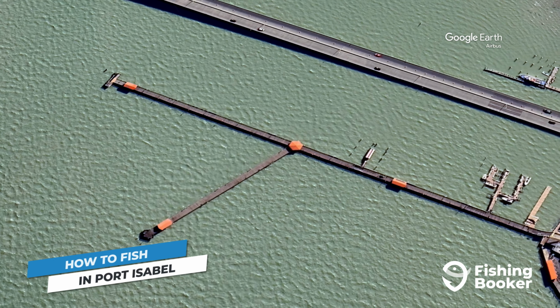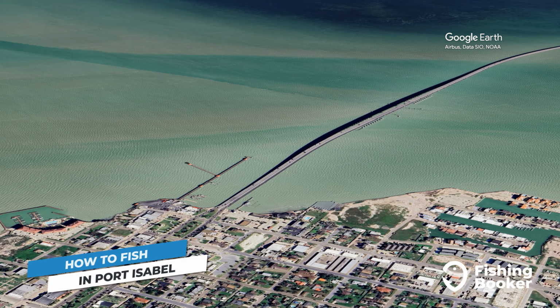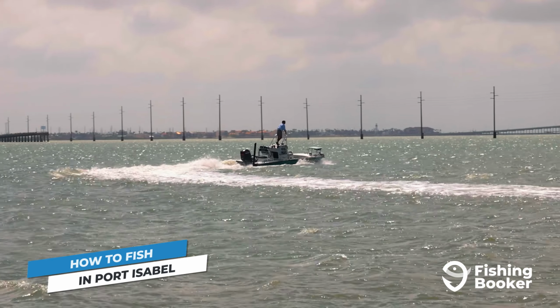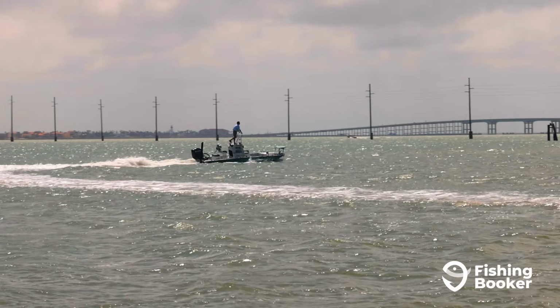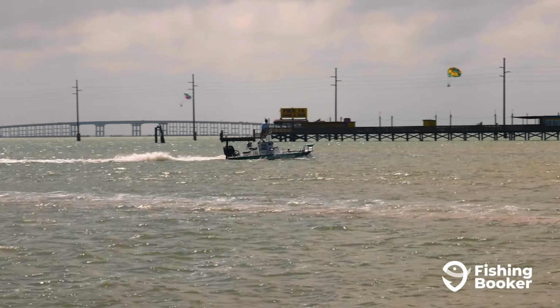If you'd prefer to stay on land, head over to Pirates Landing Pier, the longest in the Lone Star State. It runs adjacent to the Queen Isabella Causeway, giving you access to the waters close to where the Laguna Madre and the Gulf of Mexico meet. As a result, there's great year-round fishing for the variety of species that come through the laguna.